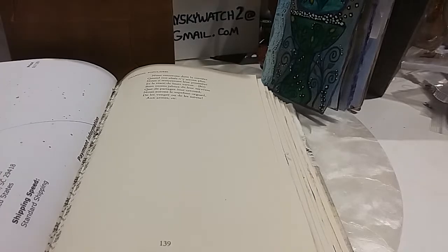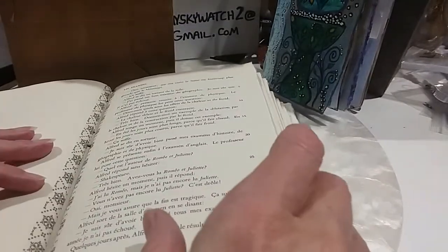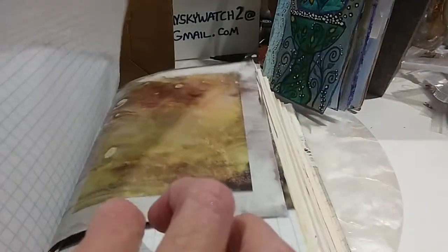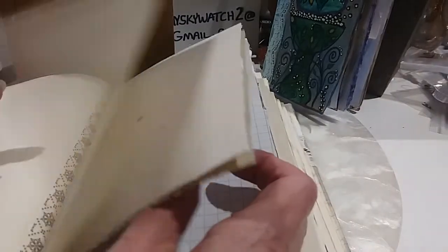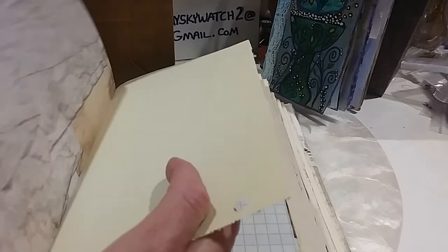I made those quite a while ago and didn't know what to do with them. Now I've got something to do with them. And so the only thing different you're going to see in this one, I did put a doily piece in it. And that's a little different, crumpled pages.